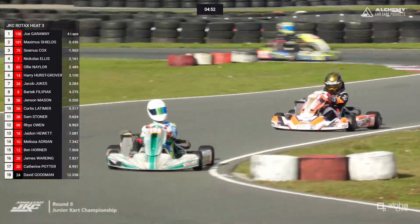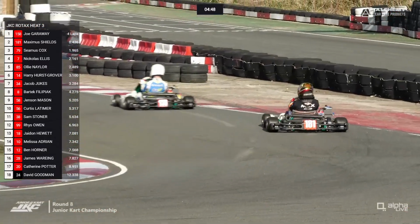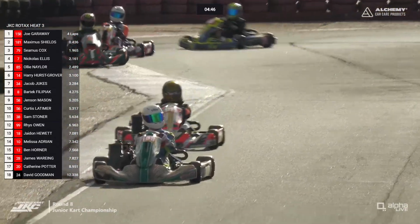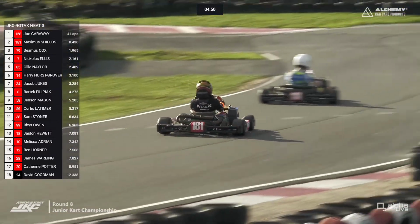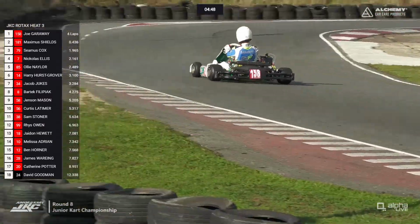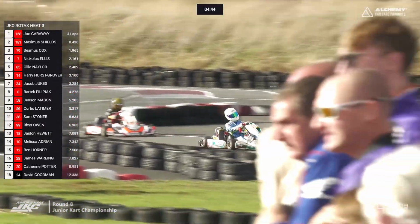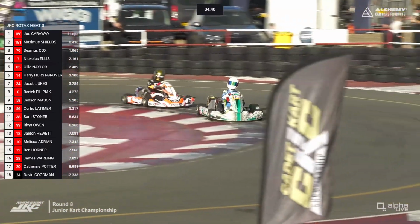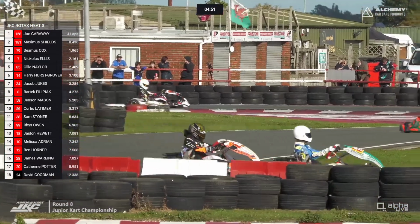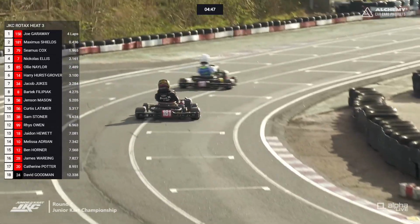There's your race leader in the blue DHR suit for Dan Holland Racing. Max Shields behind. The gap closing in, almost corner on corner here. Not even at half race distance yet. Shields closes in.